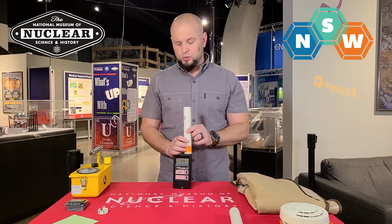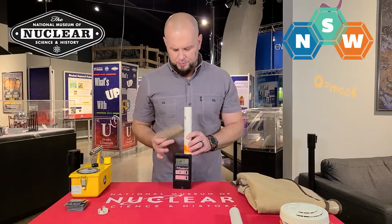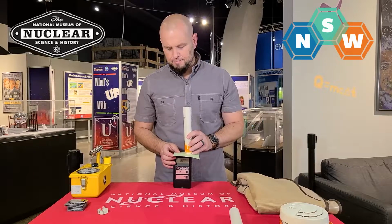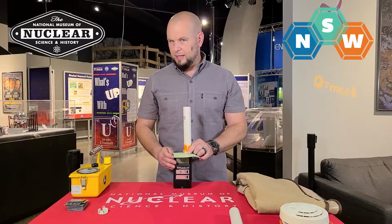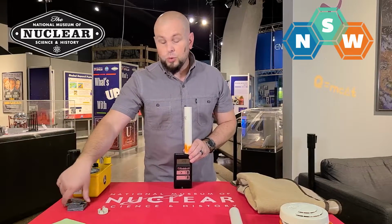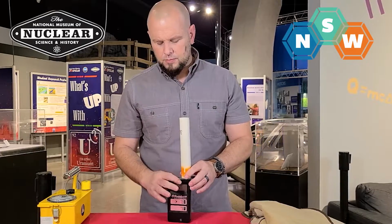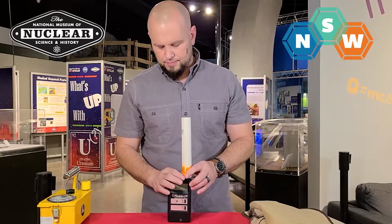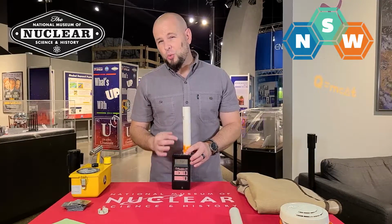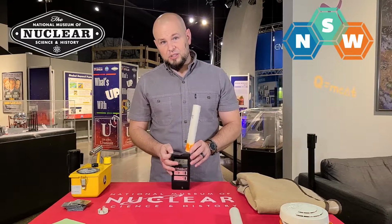So what we're going to do is we're going to try and see if we can shield it, of course, first with our paper. Nothing, right? Because it's just energy. There is no particle. Then we'll try with our lead. We'll see if it can penetrate that lead. It's able to go right through that lead. You can still hear that clicking. That didn't even slow it down.